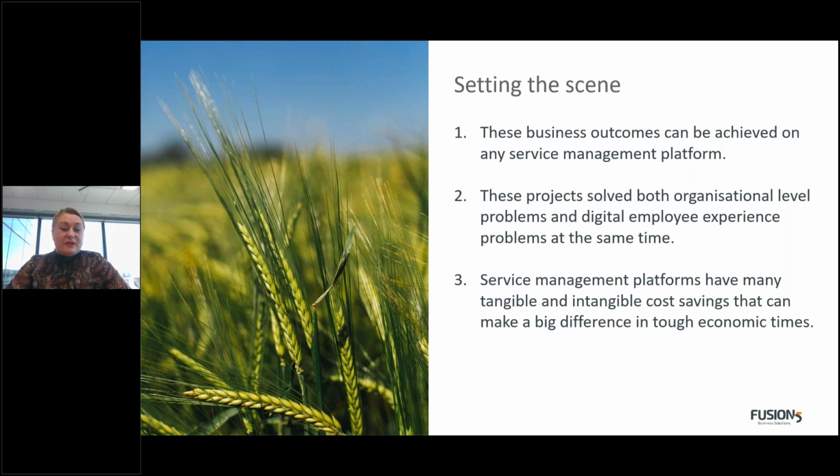Such platforms are very powerful because they address 2 problems at the same time. At an organisational level, processes, efficiencies and risk management problems, and at an employee level, productivity, satisfaction, retention problems, also known as digital employee experience. One of the key takeaways from today is that the profile of service management platforms needs to be elevated at an organisational level because it is there that it can improve the work lives of many departments in your organisation, especially when the going gets tough.